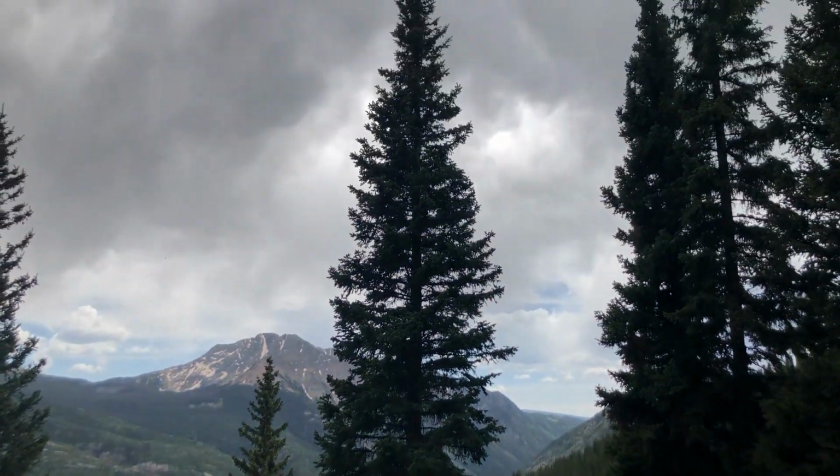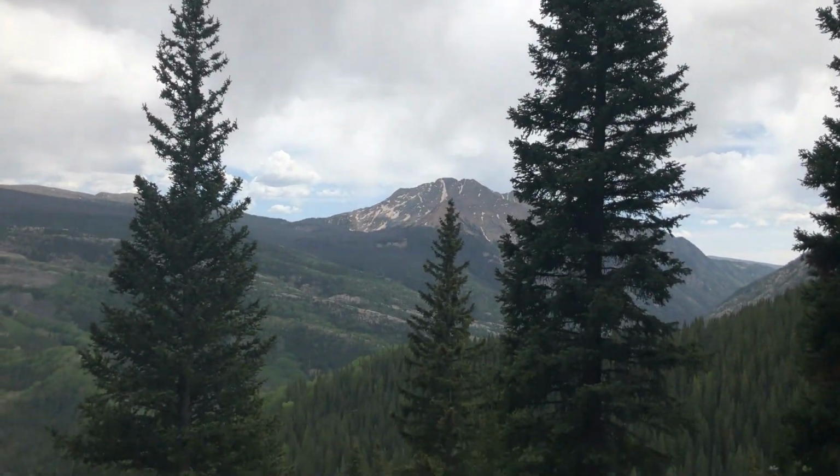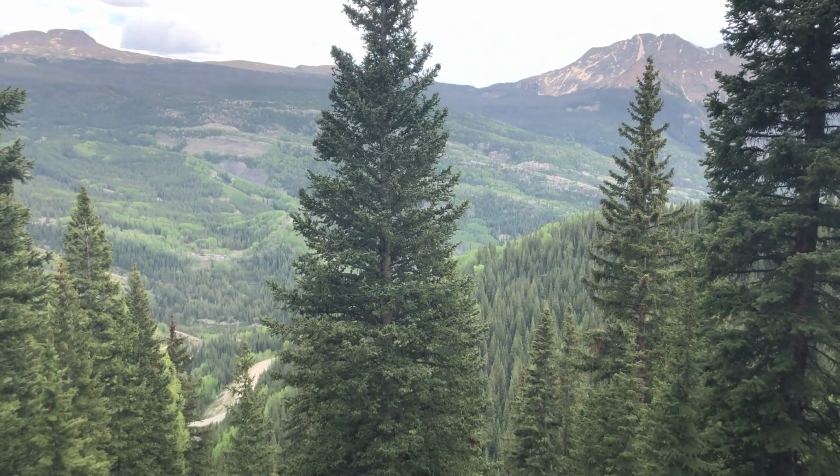It does look like we're getting some dark clouds, potentially rain. I think I just felt a drop actually, so. Hopefully the weather holds up. See you in a bit.